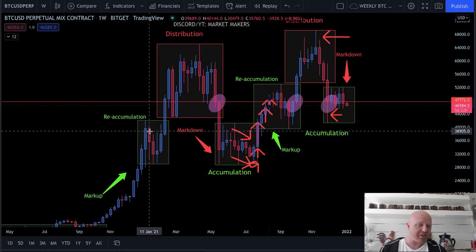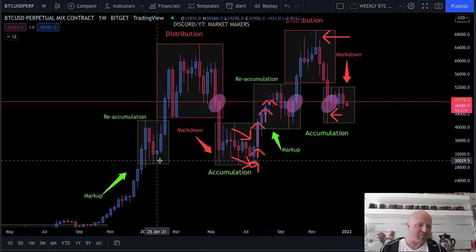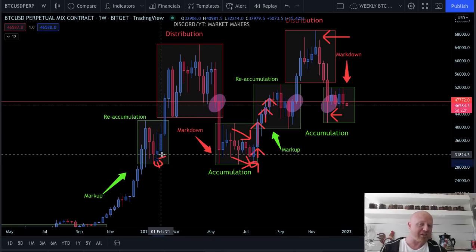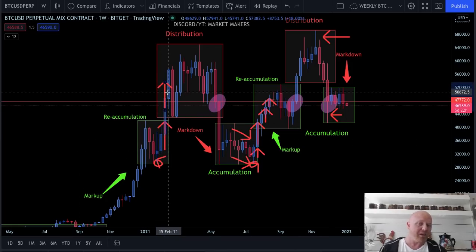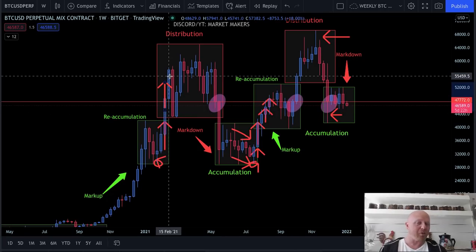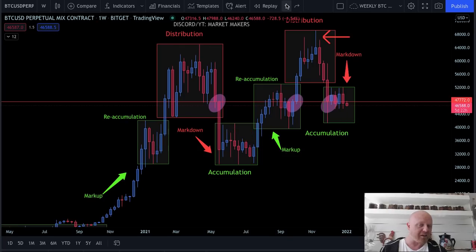You see it in the accumulation box. There's your ceiling. There's your bottom retest. These candles right here. Again, this is a weekly, so it's less candles for examples. But then you go Wyckoff pivot, Wyckoff spring, and you have a big markup, okay, into your distribution box. So I expect to see the same thing play out here, okay?